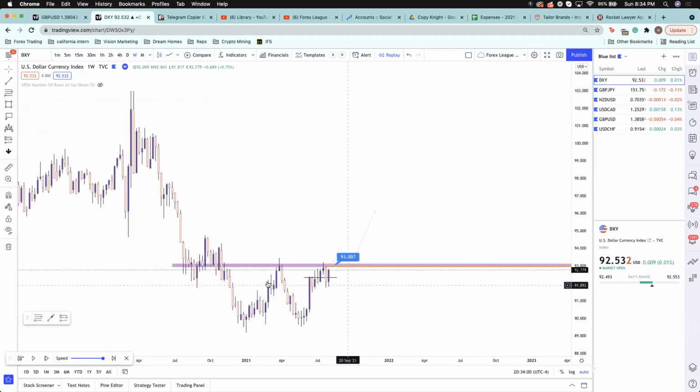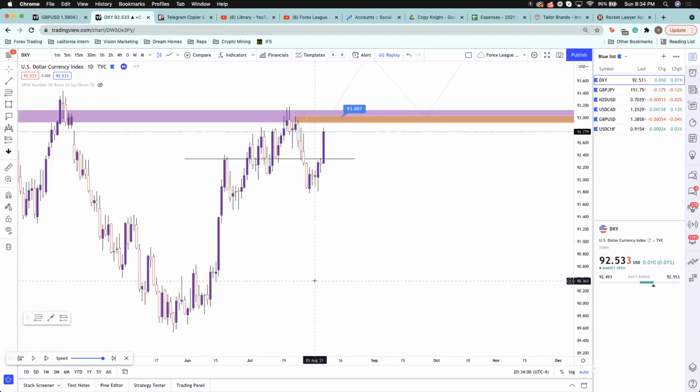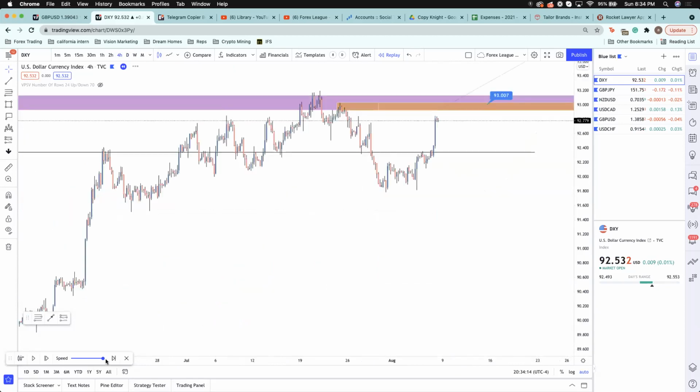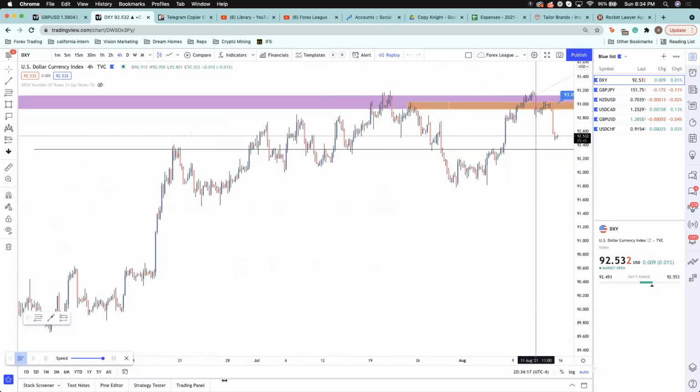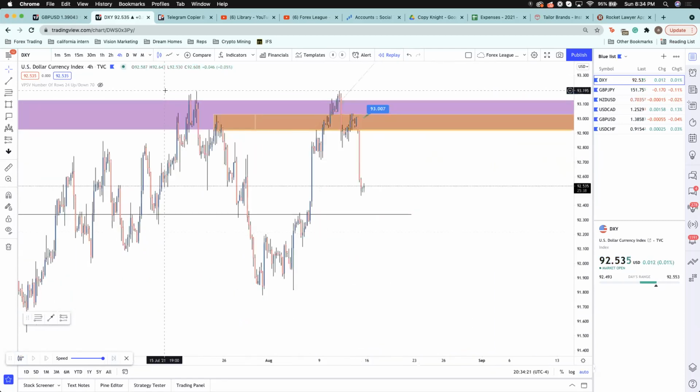Price had respected this level once, twice already. So I was expecting it to reverse. And I remember I was saying, we're only trying to really buy the dollar if it makes it above 93. 93 held as resistance pretty well. And then as we can see, what happened, price came up to 93, all the way to the peak, and then ended up reversing. So we had marked this supply zone down here, ended up actually getting above that supply zone.